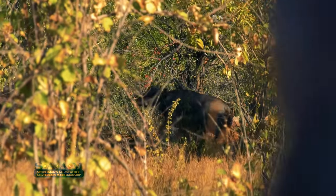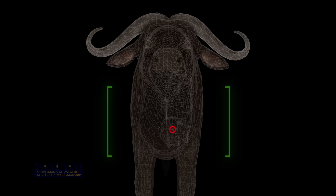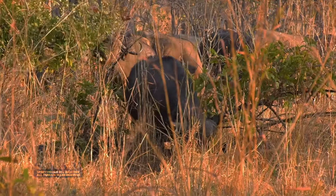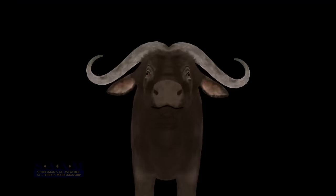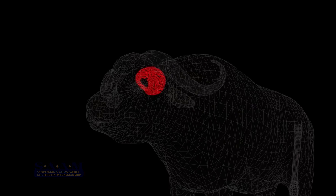When viewed from the front, a buffalo's rib cage is shaped like the bow of a ship. For this reason, a frontal shot should be placed directly in the center of the chest. The only instances where a buffalo bull will collapse in his tracks is a direct hit to either the spine or the brain. However, due to the difficulty these shots present, they should never be the initial target of choice.